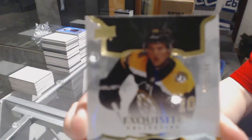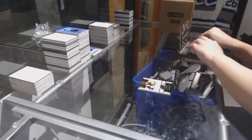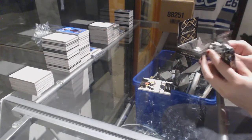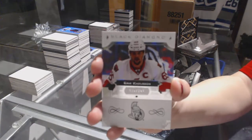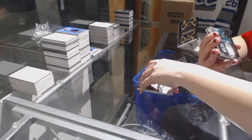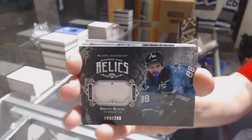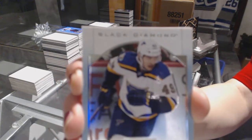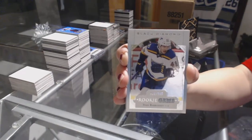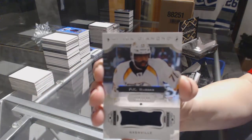Three color numbered to 299 for the Boston Bruins, Anders Bjork. We got another diamond. Numbered to 249, Erik Karlsson for the Ottawa Senators. Diamond Mine Relics jersey numbered to 299 for the San Jose Sharks, Brent Burns. Rookie gems numbered to 399 for the St. Louis Blues, Ivan Barbashev. Numbered to 149 jersey of PK Subban for the Nashville Predators.